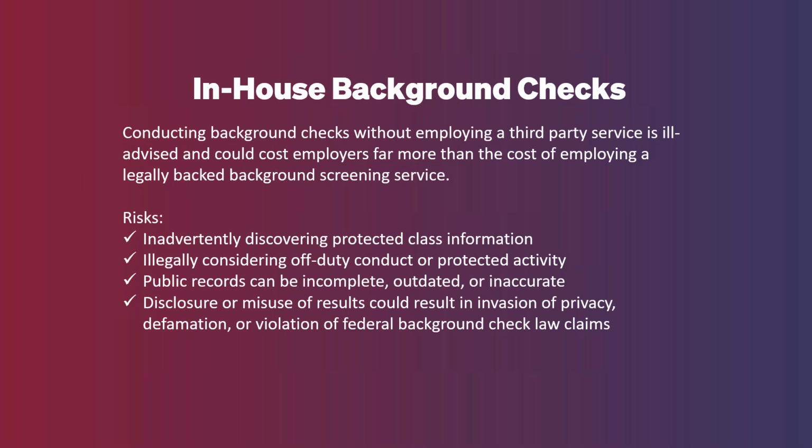You have the risk of, in addition to protected class information, illegally considering off-duty conduct or protected activity. Protected activity would include what we know as protected activity, like union activity, organizing, taking protected leave, requesting accommodation, things that occur within the workplace. But also California, Colorado, Louisiana, New York, North Dakota, all of these states prohibit employers from firing or retaliating against employees for off-duty lawful activity, including speech. And 30 states altogether have lawful off-duty conduct laws when you include tobacco and alcohol use in those laws, and including recreational marijuana use in Illinois.